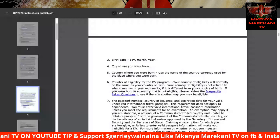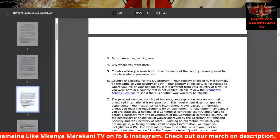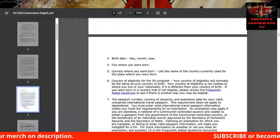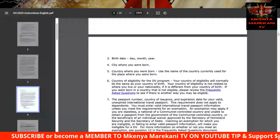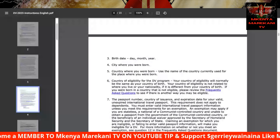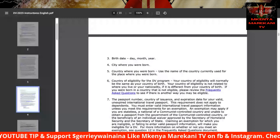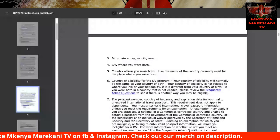Number six is the country of eligibility for the DV program. There are some countries which are not eligible for this program. Your country of eligibility will normally be the same as your country of birth. I'll also bring the list of countries which are eligible and those which are not. There are some countries not eligible even in Africa, so make sure you know if your country is eligible. But if your child was born in a different, eligible country, they can also apply for their parents if the parents are not from an eligible country.